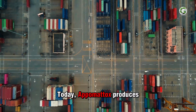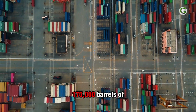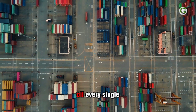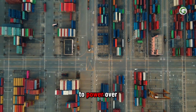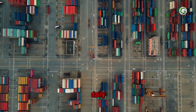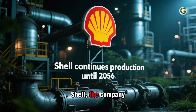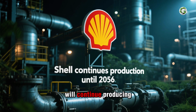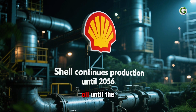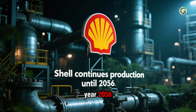Today, Appomattox produces 175,000 barrels of oil every single day. That's enough fuel to power over 4 million cars daily. Shell, the company behind this marvel, believes the platform will continue producing oil until the year 2056.